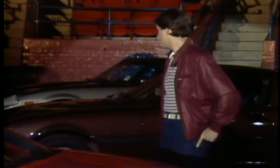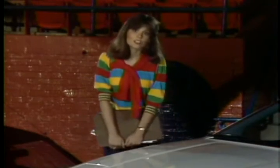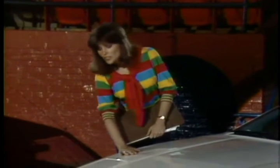Sure looks like a sports car. I wonder what kind of mileage it gets. It sure looks expensive. I wonder how much it costs.